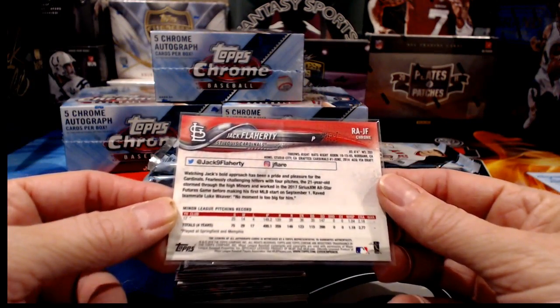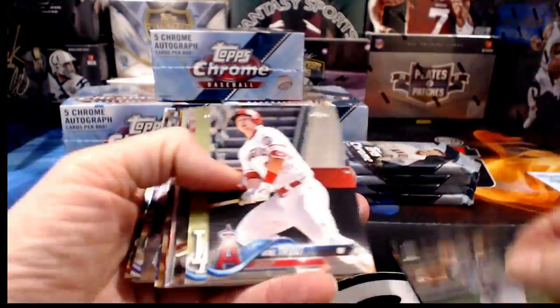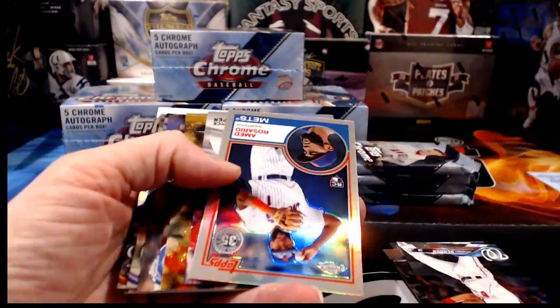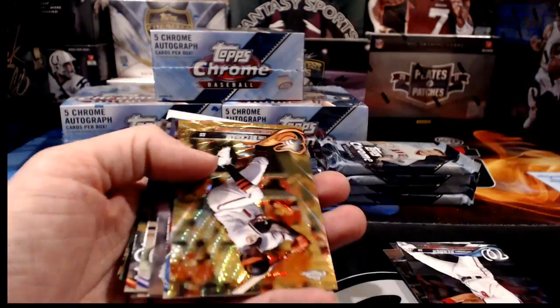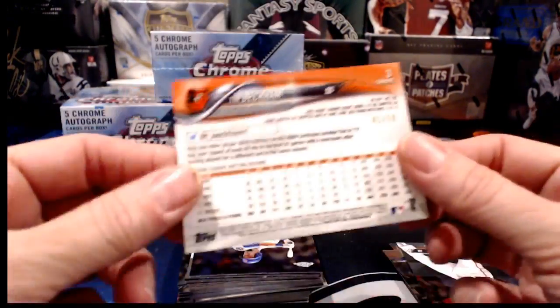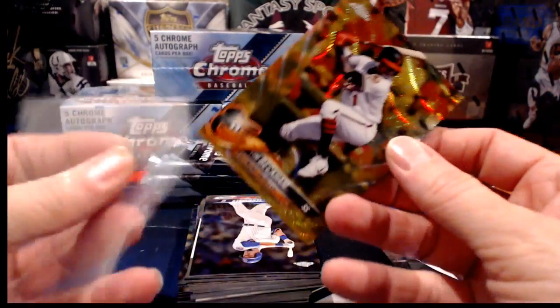There's Jack Flaherty for the St. Louis Cardinals. And there's a Dominic Smith rookie refractor, followed by an Amed Rosario 30th anniversary and a Superstar Sensations Bryce Harper. Here comes our first gold of the night. Tim Beckham. It's a gold wave for the Orioles to 50.